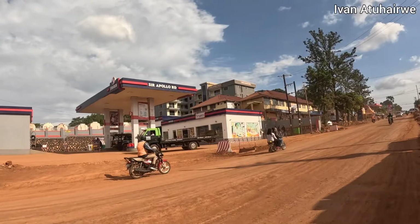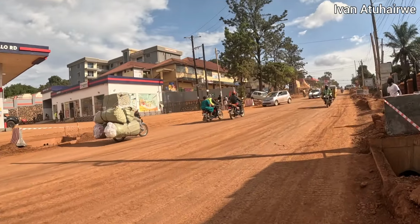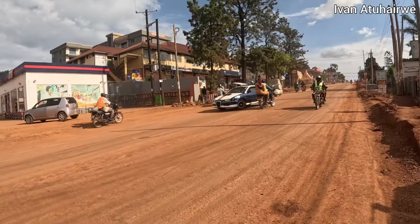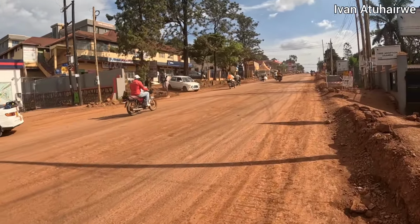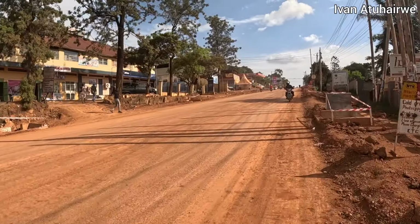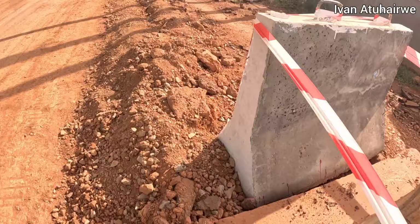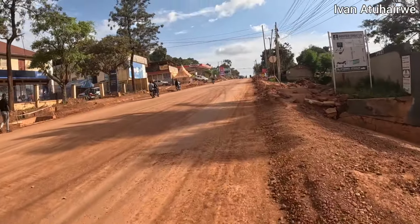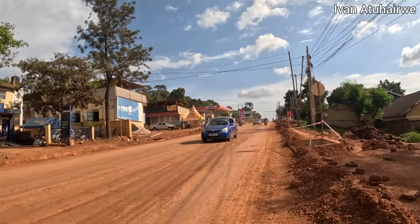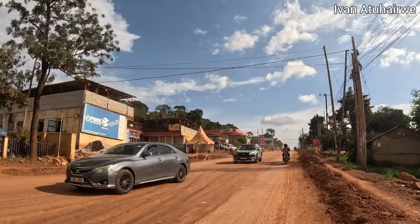So this is Starbucks on Sir Apollo Kagwa Road, or Sir Apollo Road, but it's Sir Apollo Kagwa Road. Maybe because it was too long, they couldn't finish it. Tree adoption Uganda. So the hill we are on right now is the Makerere Hill, and it is up there. Up there is where we have Makerere University.